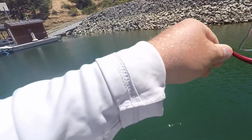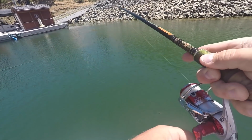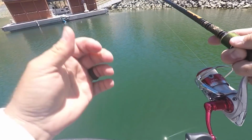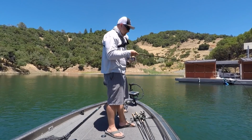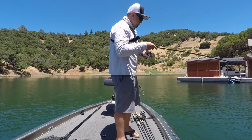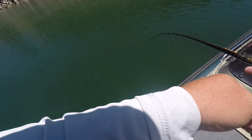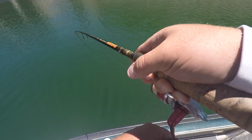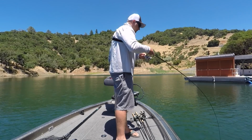I think it's like a rainbow or something. Alright, so we pulled up to this spot. It's got two docks. It's the closest really structure, shade and stuff, this whole point over here. So we ran over here.